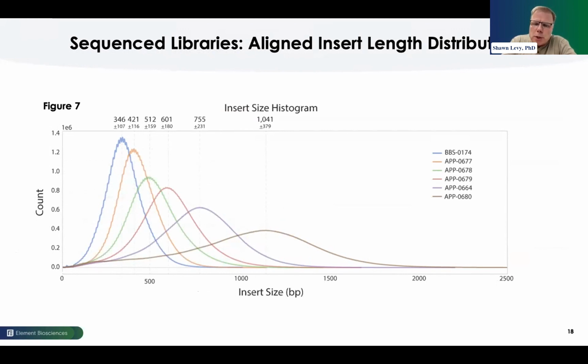But note the distribution of the sizes, both on the left and right-hand side of the peak. We've been very pleased to see this observation on our surface chemistry that we don't have a very strong bias to the left-hand side of the distribution, meaning that for a given distribution of insert size we're not heavily biased to the short side of the inserts. This gives, again, the ability to generate libraries with fairly diverse insert sizes and have those perform very well on the platform.